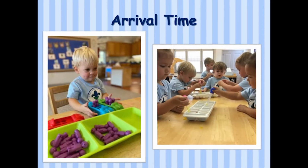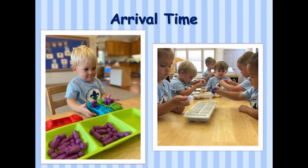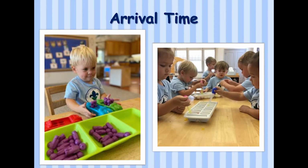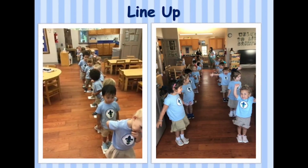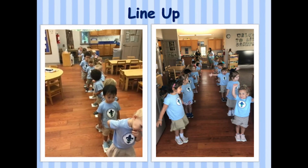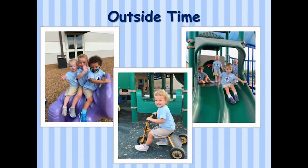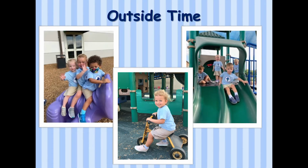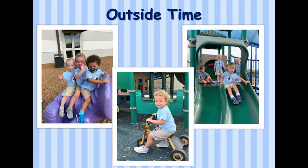During arrival time, we always have a motor activity at one table and open-ended materials in our studio. The whole classroom is also available to explore. At 8:30, we hop on our name symbols and get ready to head outside. On the playground, the children love to use the playground equipment, especially the slide, take a ride on the purple dinosaur, and also use the bikes.